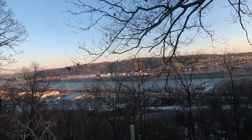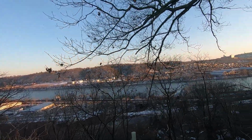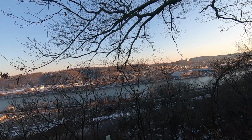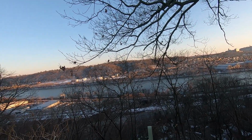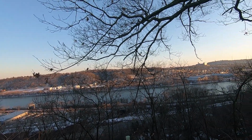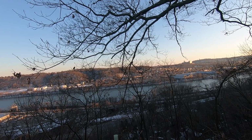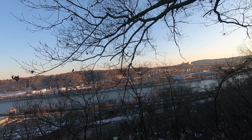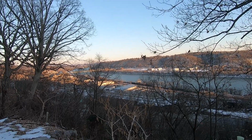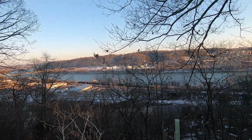Today, on the cliffside, we're going to talk about how to protect your cliffside from landslide, cultivate cliff areas, and retain your view. And I have several items of input that I can provide.